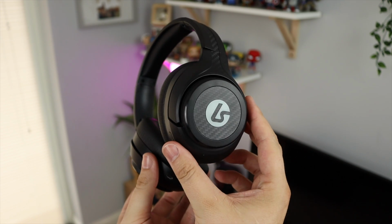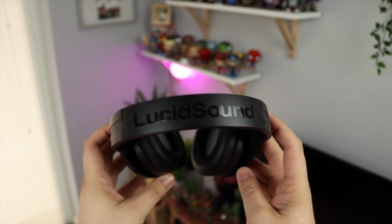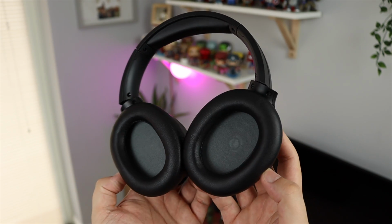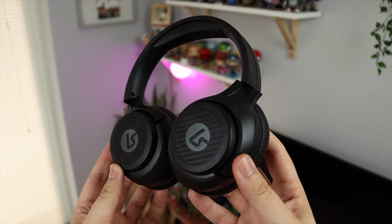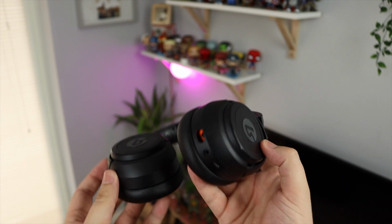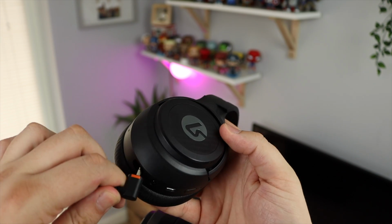Now what that means is in certain areas with crowded Wi-Fi or just in general a lot of wireless signals, you sometimes get dropouts and interference with your gaming headsets. However, with these ones that really shouldn't be too much of a problem. You've also got some really nice foam padding and they are very lightweight as well, which is vital for a gaming headset, especially a wireless one if you're going to be gaming for long periods of time.